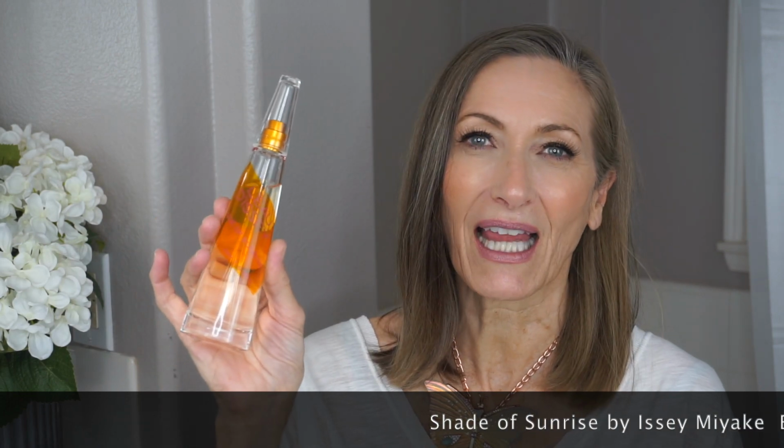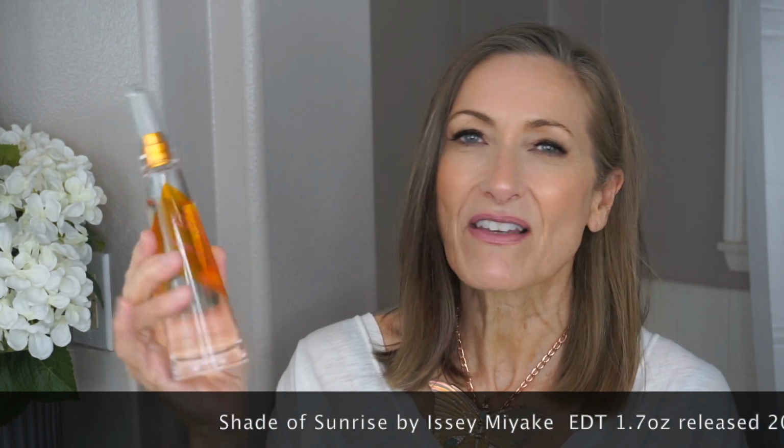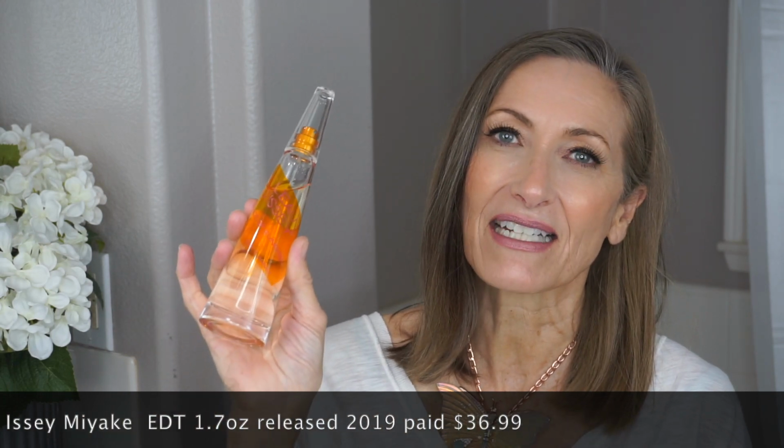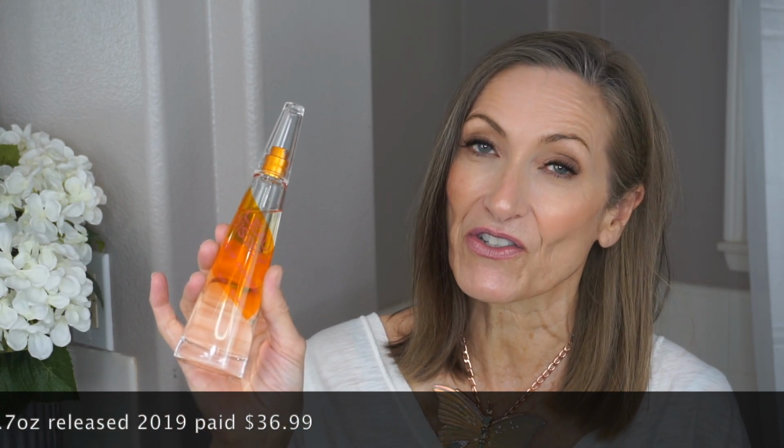Shade of Sunrise by Issey Miyake. This is the Eau de Toilette, 1.7 ounce. This came out in 2019, and I actually got this at TJ Maxx for $36.99. So very nice. Let's talk about the notes.